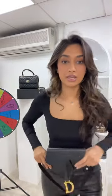And I'm going to just quickly show you how this would look on. Now, it does have quite a nice, long strap. So you can, if you want to, wear it on your waist. Otherwise, wear it on your hip like this. I would most likely just wear it on my waist like this. Looks so nice as well with your look today. Yeah, all black outfit and it works really well.